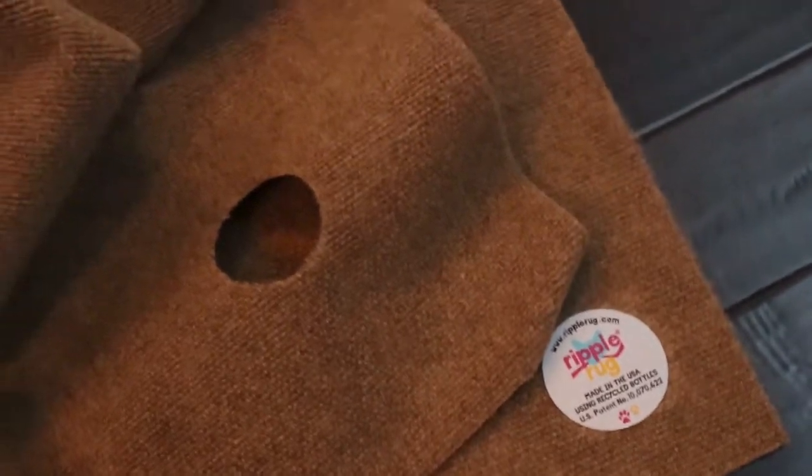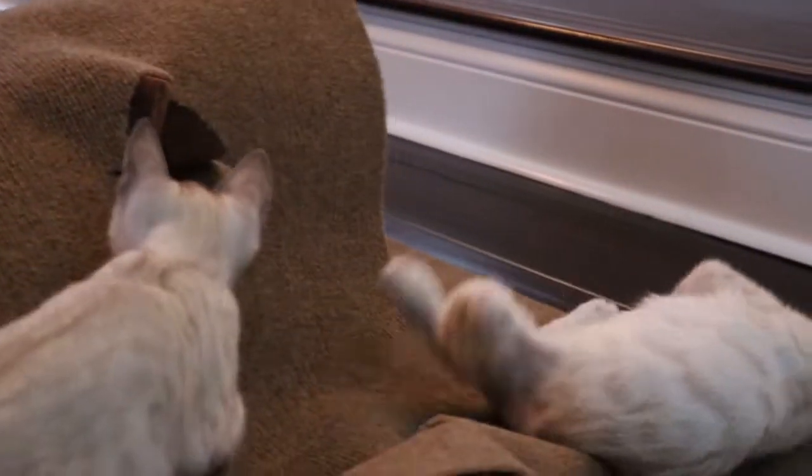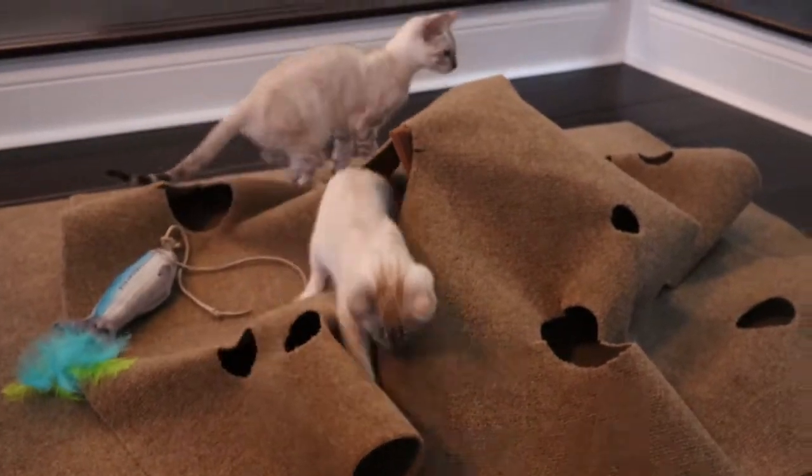It's basically two pieces of rug or carpet that are put on top of each other. The top layer has a bunch of holes cut in it, and the bottom has a bunch of Velcro tabs to fix it in place to make nice little lumps and mountains and holes for the cats to dig in. We did put a scratching post on the inside just to make it a little taller for the two of them to play around in, but so far they love it and they're playing in it every evening.